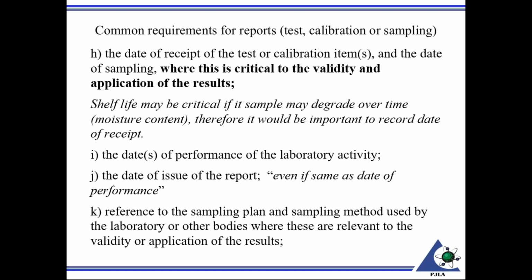An example of that would be shelf life. Shelf life may be critical if a sample may degrade over time. One thing that comes to mind is moisture content. If you're testing grain samples for moisture content, for example, you don't want them sitting out too long, because that's going to change over a period of time. And then of course, I, the date of test or the date of calibration, the date that the actual laboratory activity was completed on the sample or artifact being tested or calibrated.